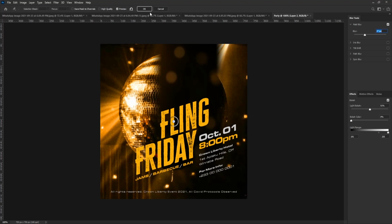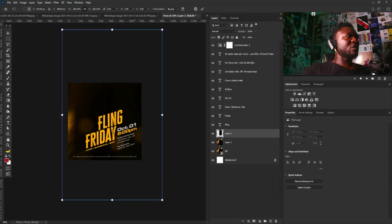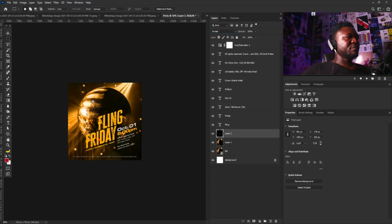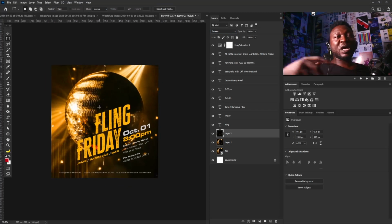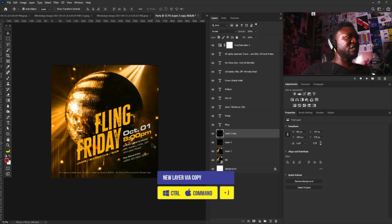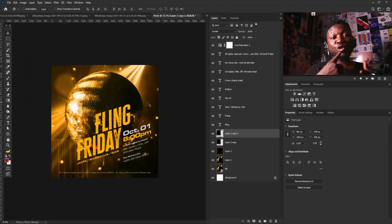I'm going to select the OK button and hit Ctrl T to bring out the free transform. I'm going to make this bigger like so. And I'll change this to screen. Now you see our project is beginning to have life. So position this here, make a copy of this again, and make sure this is somewhere around here. Make a copy of it again. I'm making a copy of the layer with Ctrl J.